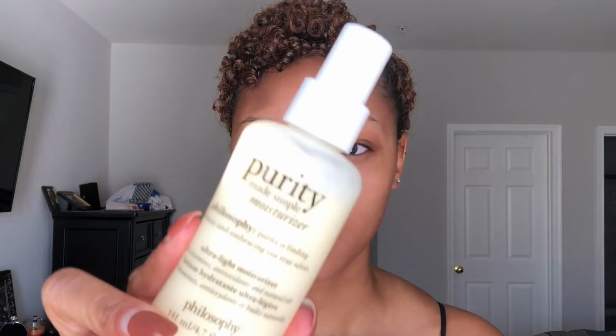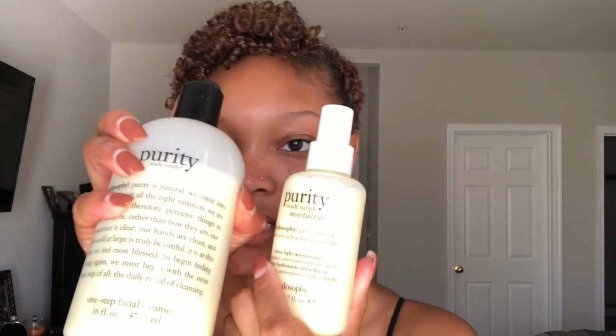Sometimes if I know I'm gonna be outside all day, I don't like to use this because it's literally just oils and it's gonna bake in the sun. So let me go get that. This is the moisturizer that I will use if I'm gonna be out in the sun all day and I don't want my skin to be baked. And this stuff is okay. It's in the same line as the cleanser, so that's why I picked it up.